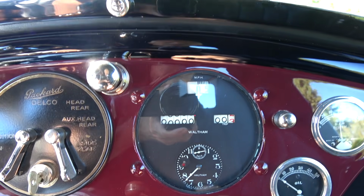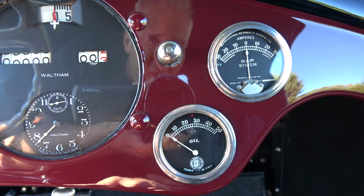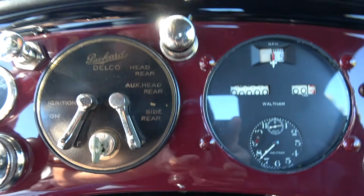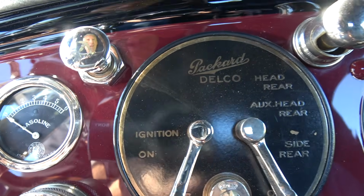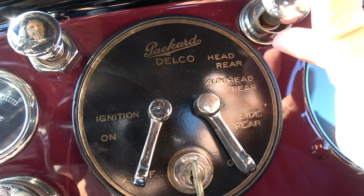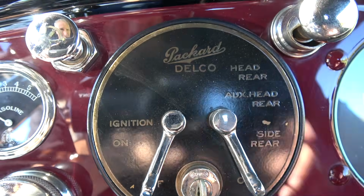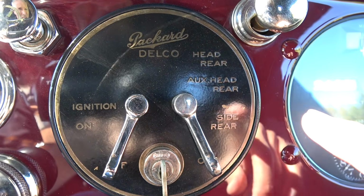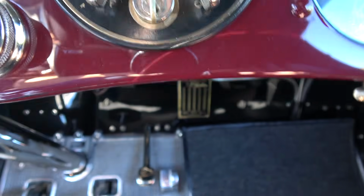So we've got the clock, obviously oil, the amps. We've talked about the gasoline and the pressure. Tim, what's this? Oh, this is a light for the interior. What's this? Choke? That's the choke, correct. Choke. And then you can see ignition on, Packard. And then on the right-hand side, that's the lights.